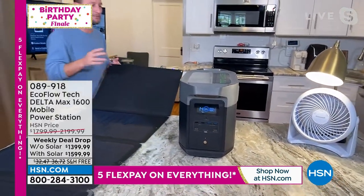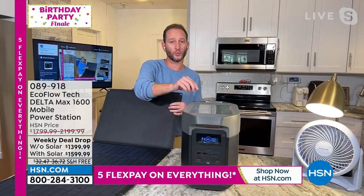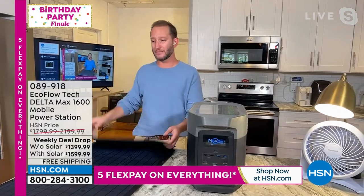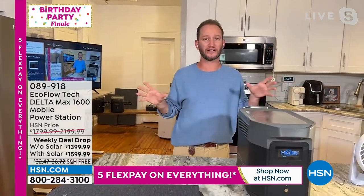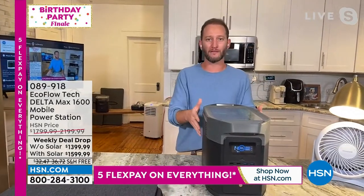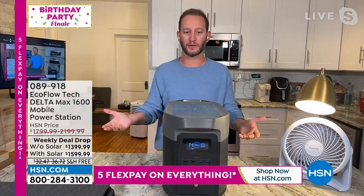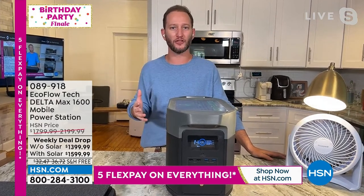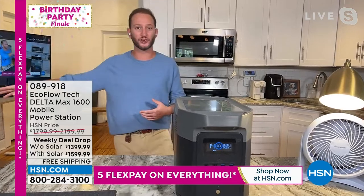But with that much wattage, this is a 110-watt solar panel. You can have 800 watts of solar going into your power station at one time. That means that during the day when the sun's up, I've got an infinite amount of power that I can continue to power all of these other devices without depleting the power of my power station. So then when the sun goes down, and I obviously don't have the sun to power all of that, then I unplug the solar panels, and now I'm powering all my other stuff, like my refrigerator, my washing machine.